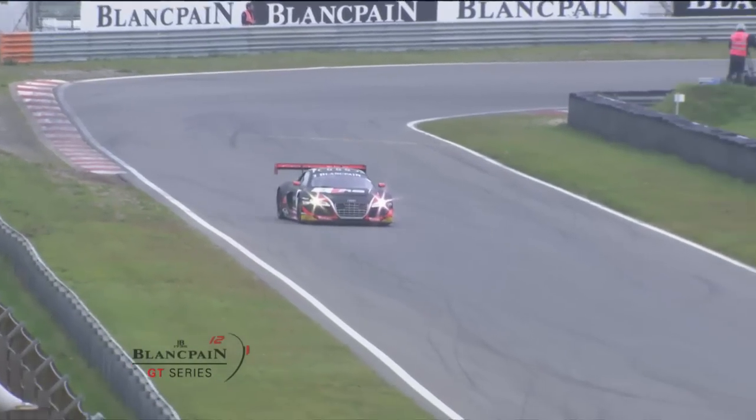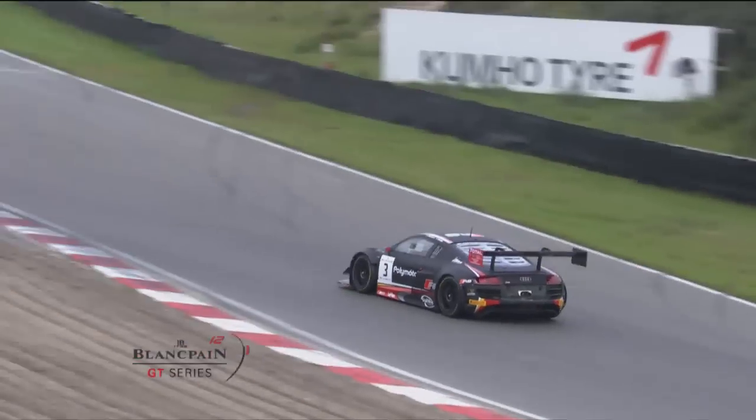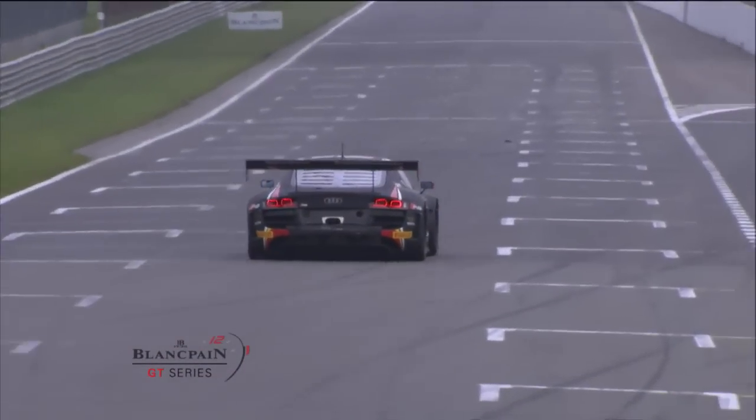And it was Max Buch who set the quickest time for Bentley all weekend. And he was the quickest of the two drivers, as I say, in free practice 1, which was the best time set by the Bentley. They managed a 38.0, and in this session they've managed a 37.2. So they've improved by some 0.8 of a second.